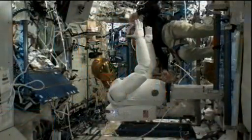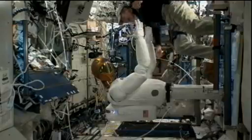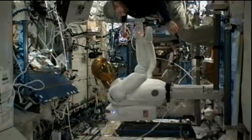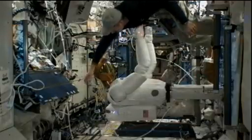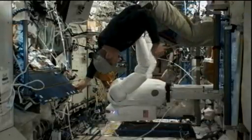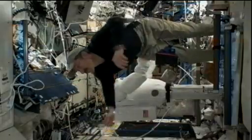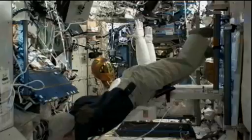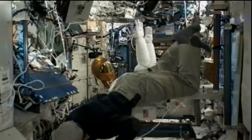And then Dan Burbank, just a few minutes ago, kicked off what will take up the remainder of his day. He is doing some checkout activities on Robonaut. There you see a live view inside the Destiny laboratory of the robot. Burbank's going to be checking out all of Robonaut's different joints, moving some things around. He will also then do what is called a force sensor checkout, where he will push the robot's forearms in multiple directions.